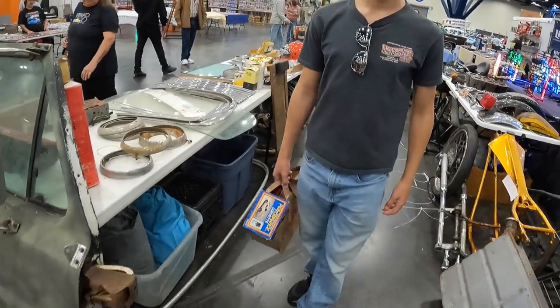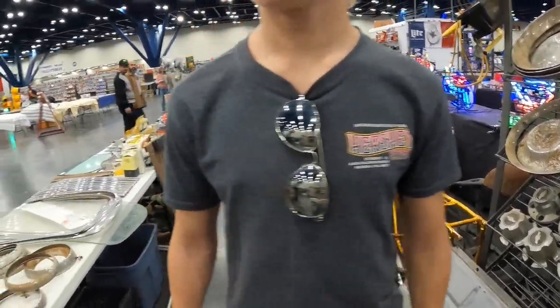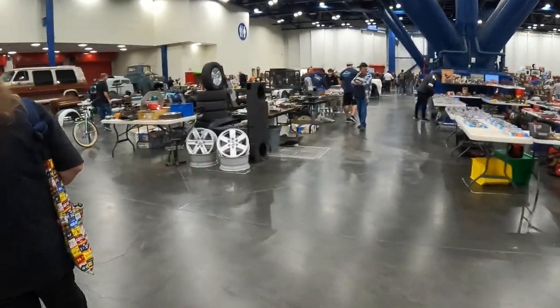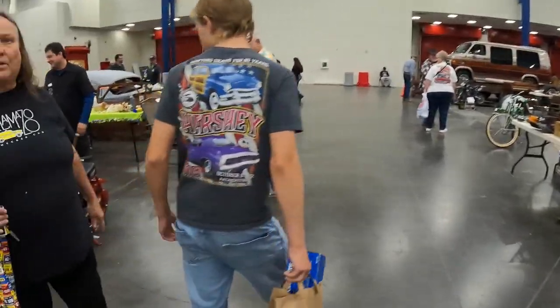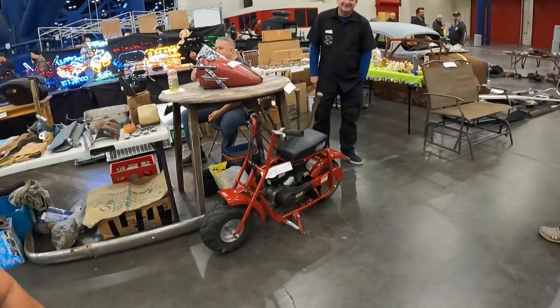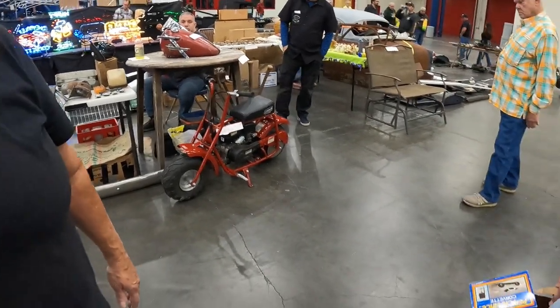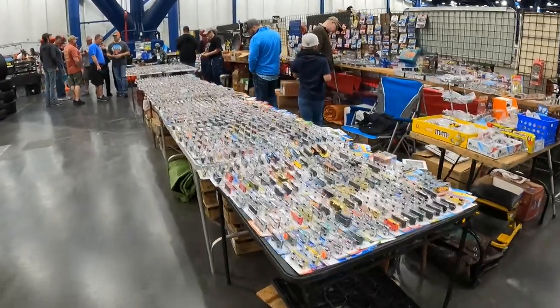Hey, Dad. Yes, sir. You know why we got rid of gas tanks built into frames? Why is that? Because they would rust and then you can't use the frame. Oh, makes sense. So I'm going to go down this row over here. Mini bike 350. Yeah, those little Coleman ones, they sell at Tractor Supply and stuff. They're like $600 new. Well, they're more now.